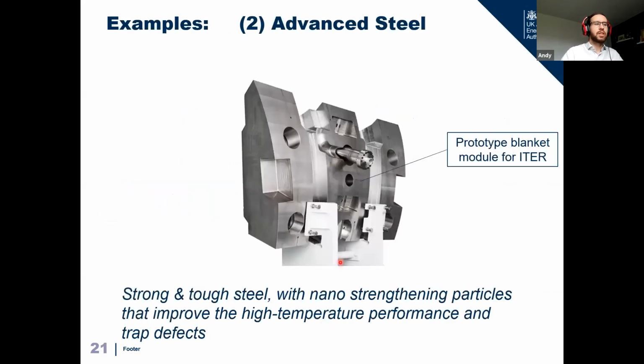Another example is looking at advanced steels. This is a prototype blanket module for ITER, so the next generation of fusion reactor, which is being built in the south of France, and is, as I think as of yesterday, 70% complete towards their first plasma. So when I started my research into fusion materials, they were just laying the very first foundations, and now they're 70% of the way to having their first plasma in the device.